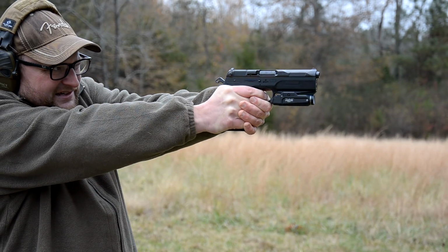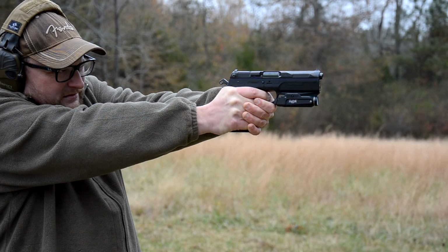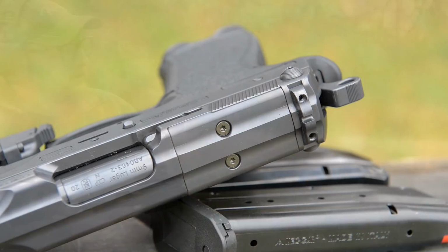Nice thing about it too is, let's say you've got a slide rider, red dot or something like that. This allows you to train with that same slide rider, get used to the trigger, get used to the accessories, and use this thing a little bit more without having to burn up the more expensive ammunition.